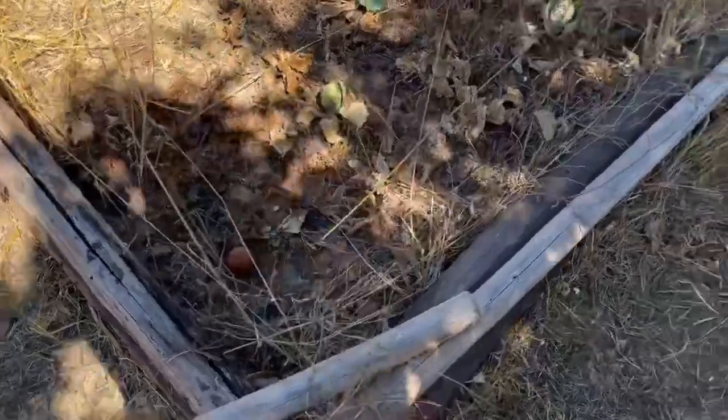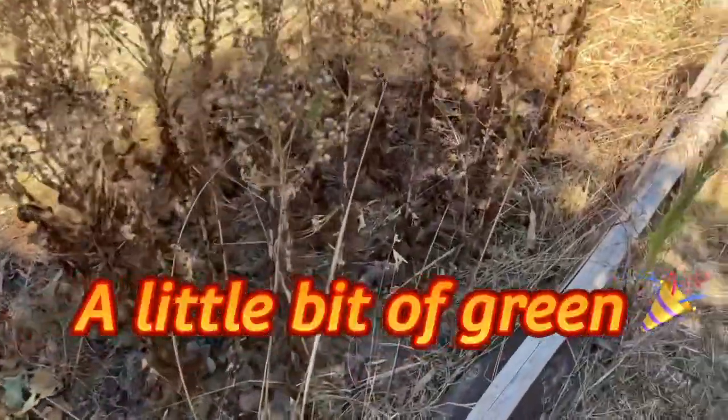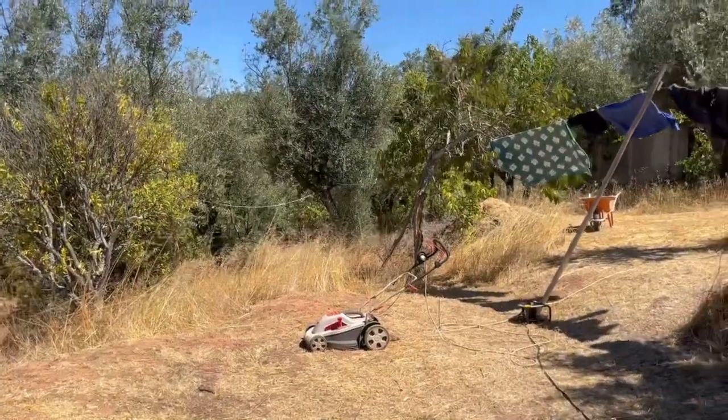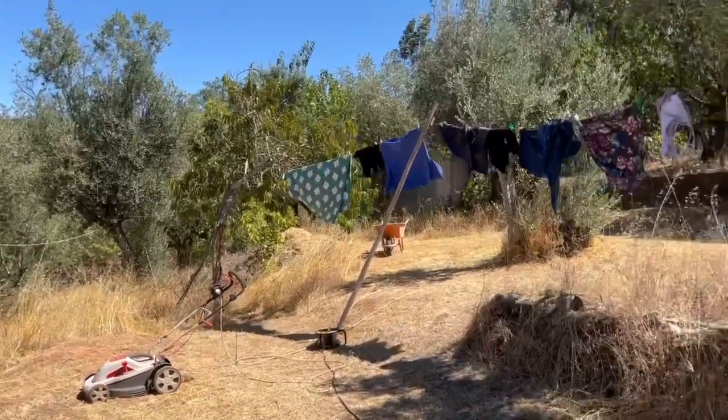There's our sorry state of the vegetable garden. But we've started it, so we'll try again. Probably going to grow potatoes, plant a load of potatoes in there before we leave, and hopefully get them watered, and when we come back in January, hopefully have potatoes to dig up.